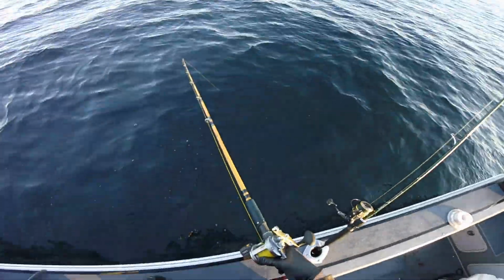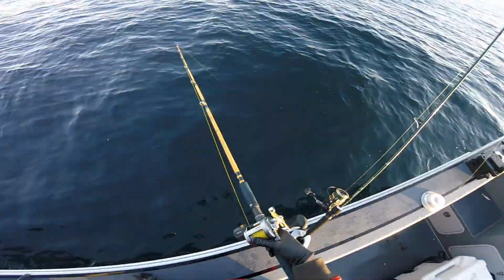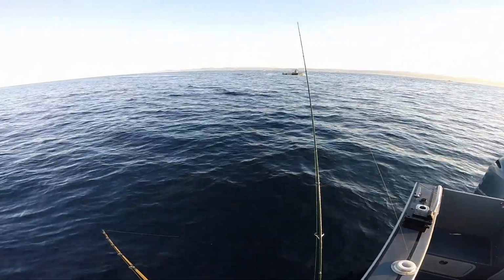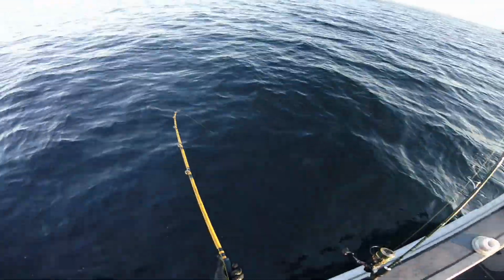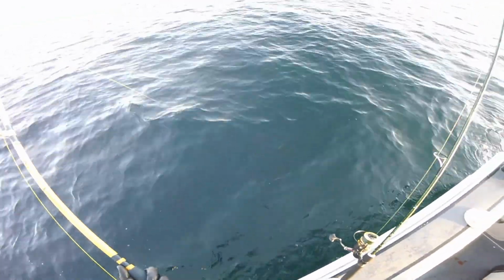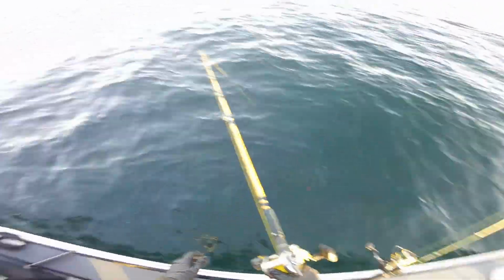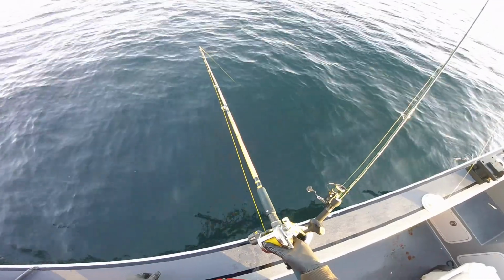Geez, a little crowded out here. Not used to that. Must be a research boat or something. Maybe. You give it a couple jerks. And then the fish should be off of there. Uh-oh, didn't come off. Well, sorry about that. I have to jerk harder. That dude's gonna be real tired.